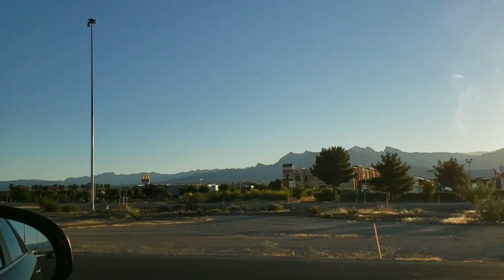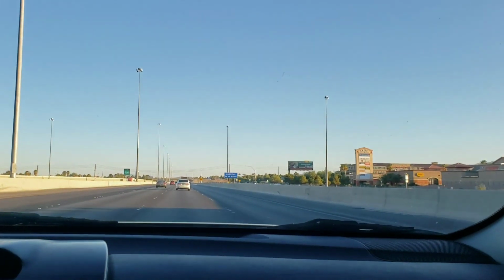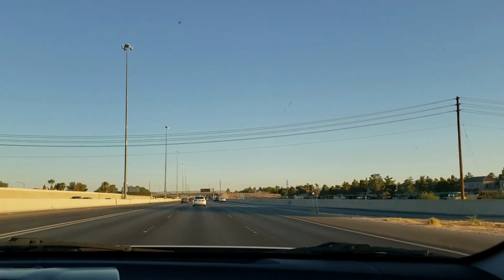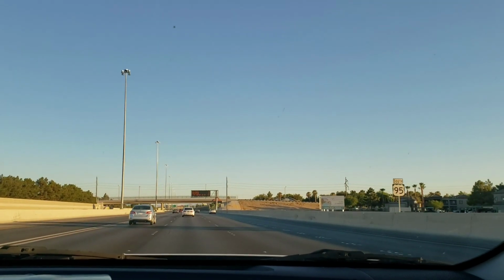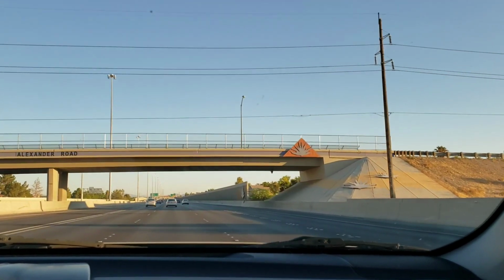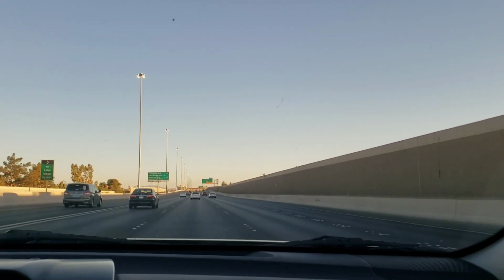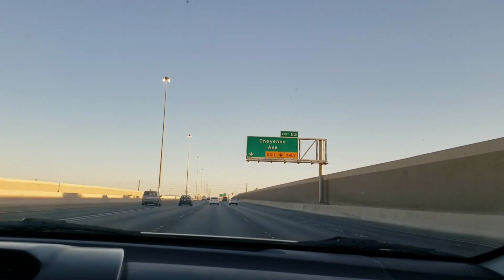You can see a sun glare, but that's where we came from. Okay. What's your plan of action here? Stick to the 95? Yeah, I think the 515 is actually what I'm going to take, the quickest way home. That takes us past downtown, around Sam's Town, and drops us right by Whitney Ranch when we finally get off the freeway. I see Summerlin Parkway, so that's why I feel like we're in Summerlin.